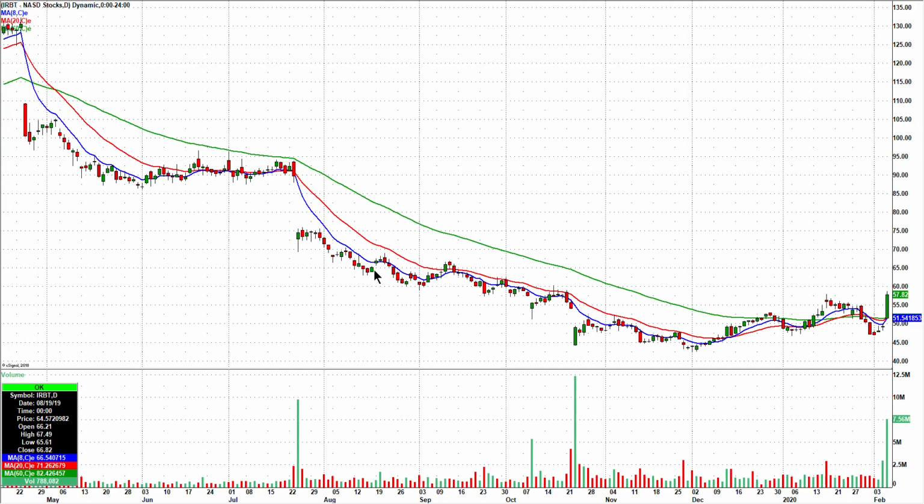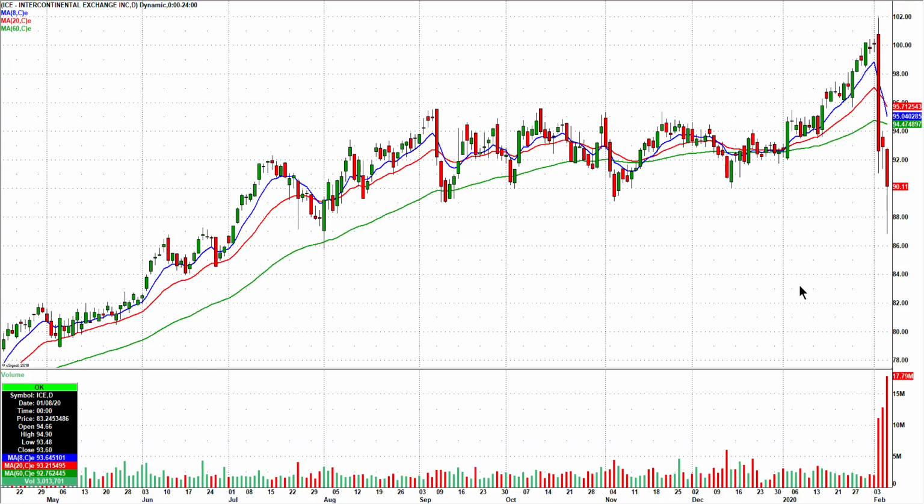All right, IRBT, talked about this one. Really strong day, big volume, strong close. I think there's a lot of shorts in the name, so we're definitely going to keep our eyes on this one. ICE was on bounce watch, and it's just another day down. Big intraday reversal, though, so it goes back on bounce watch. I still didn't take a trade in it today.